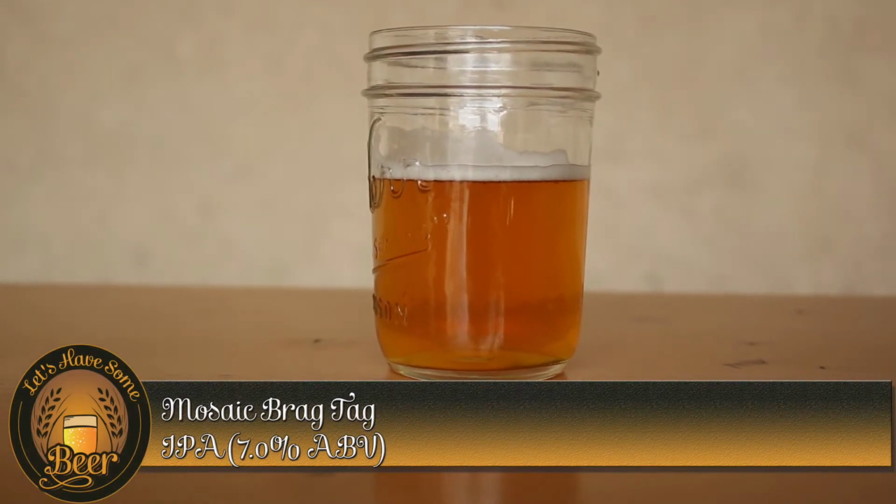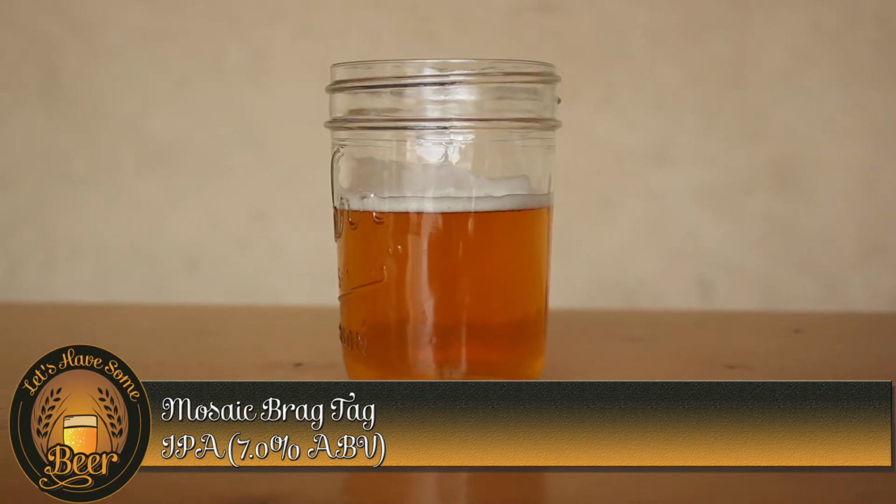All right, guys, last but not least, we have Mosaic Ragtag IPA at 7%. Bootleggers has quite a selection of IPA. I picked a Mosaic Ragtag because I'm kind of a sucker for Mosaic IPAs in general. It's just a great hop. So, cheers.